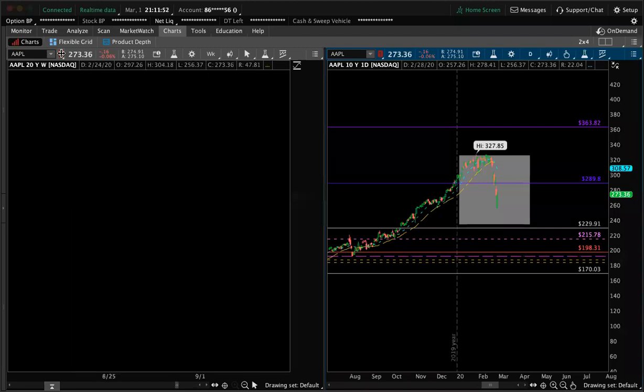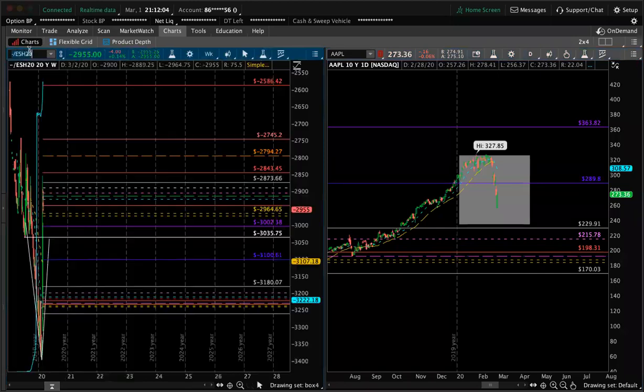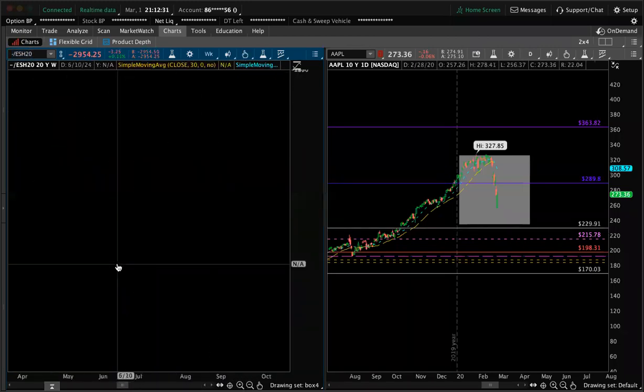The reason I'm using ES too is because if ES is red, ESH20. It's gonna be nice. Let's get rid of this. I hate this open interest line crap. Always shows up on the chart. Bring it over. Let's get that ES visual.